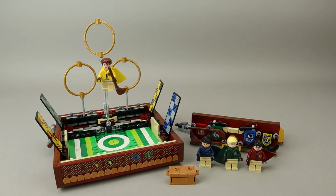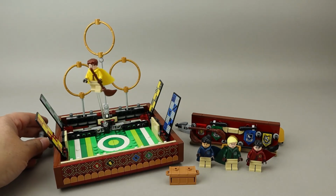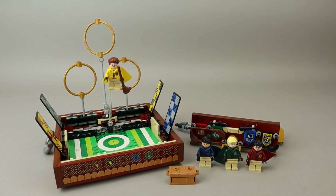Now on to just a little bit on the value of this set. It is a fairly interesting set in the display ability of it. I do like the Quidditch field and how that's made in those different colors of green and white there. I thought that turned out very nicely. I do like the little action feature here, and then the little tile shooter kind of adds a little bit of fun play to this.